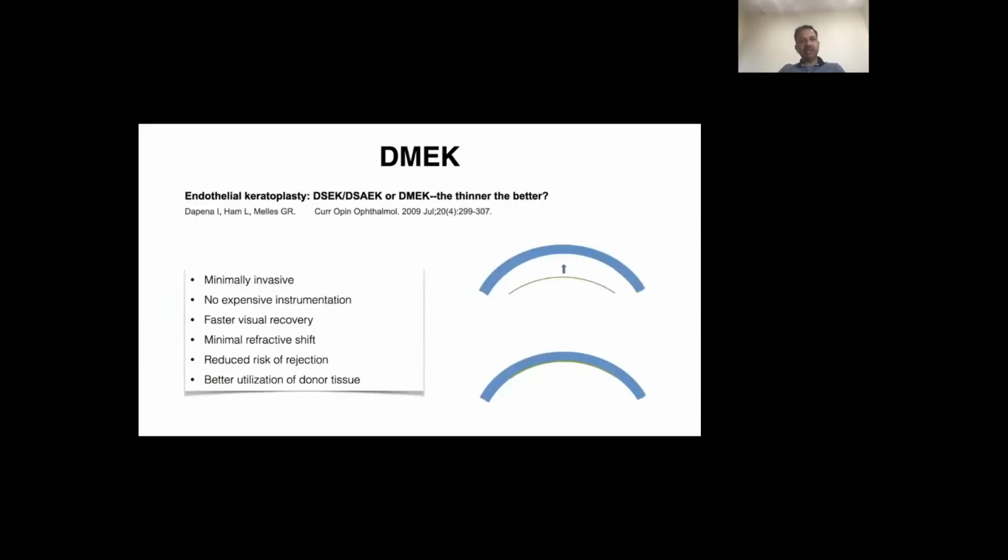In terms of DMEK, the advantage is it's again minimally invasive. You don't need any expensive instrumentation like the microkeratome to prepare your donor. You have a faster visual recovery. Because the corneal anatomy is maintained, you have a minimal refractive shift. There is a reduced risk of rejection and better utilization of donor tissue, because after you strip the Descemet's, the remaining stroma can also theoretically be used for an anterior lamellar keratoplasty, especially in parts of the world where donor tissues are hard to come by.